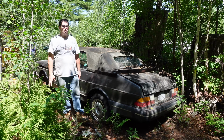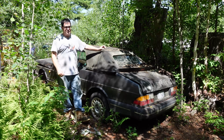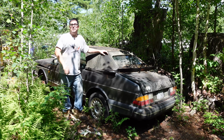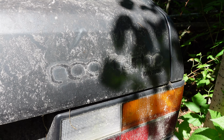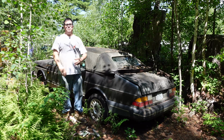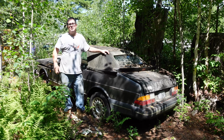Hey, Steve Minani here at Burniston Auto Wrecking, doing the junkyard crawl in Burniston, Massachusetts with a 1989 Saab 900 Cabriolet. Now we know that the Saab 900 family was built between 1978 and 1998 in two generations, but the vast majority were two-door hatchbacks or five-door hatchbacks, sedan type cars.